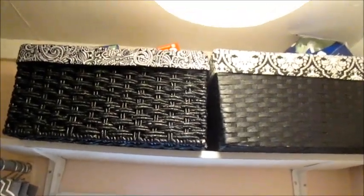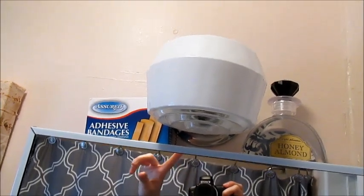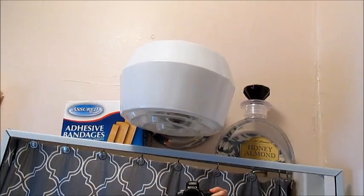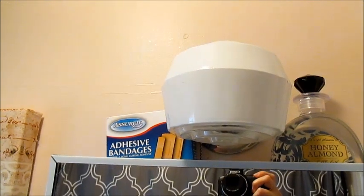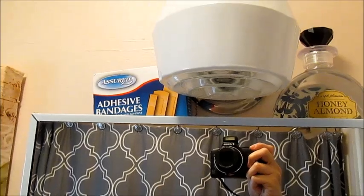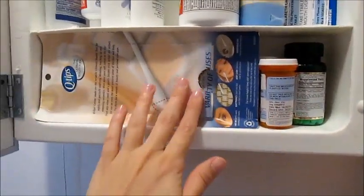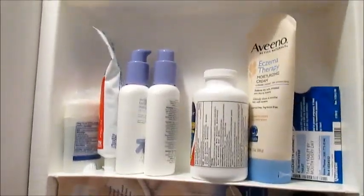And then up here, we have two baskets filled with everything you need, from Band-Aids to makeup wipes to feminine products. And I just love that that shelf is up there. And we also keep Band-Aids up here. I'm in the process of getting my tattoo removed and I have to cover it so the sun doesn't tan it and make it more difficult to come off, so we keep those ready whenever we need them. And then some bubble bath, and I'm looking so rough. Then we keep prescription medicine, that's my biotin. The Q-tips we keep in here, some moisturizer, and all of that good stuff.